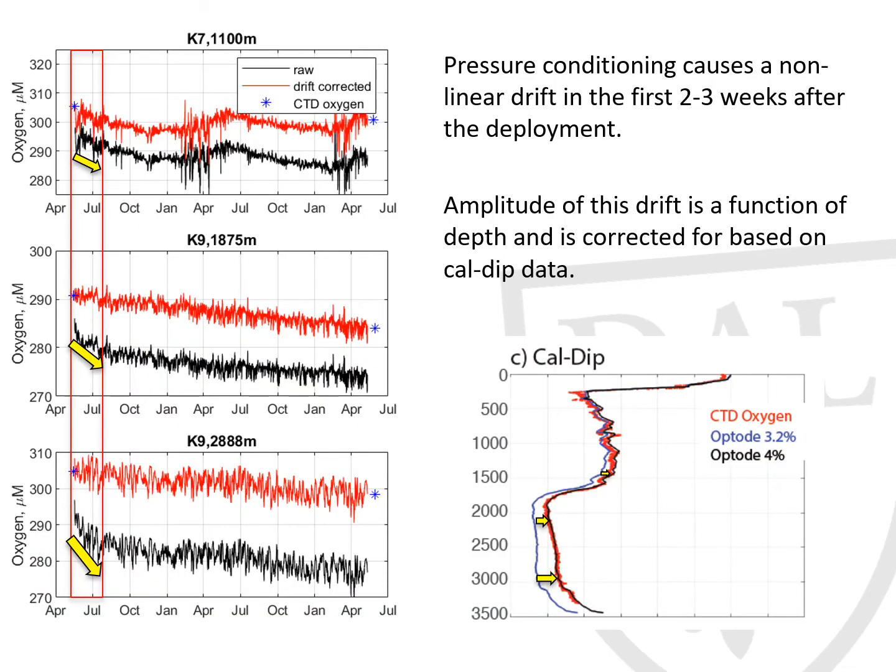On the left-hand side of this slide, you can see 3 time series recorded on 2 separate moorings, K7 and K9, at 3 different depths, 1100 meters, 1800 meters, and about 2900 meters. The black time series represent raw data, and the red time series the same data, but drift corrected using CTD oxygen data, which was calibrated using Winkler samples. We have noticed that each of the sensors experienced a nonlinear drift after the redeployment, and the amplitude of this drift is proportional to the depth at which the sensor was deployed. The pressure conditioning drift was corrected for using the Cal dip data for the individual sensor.